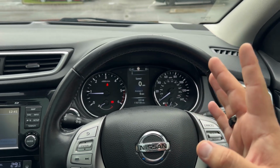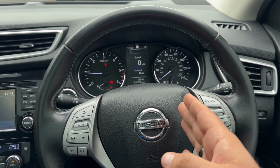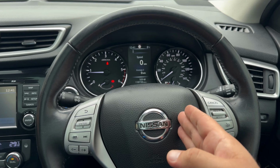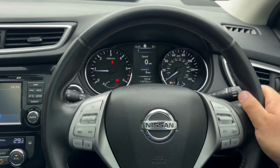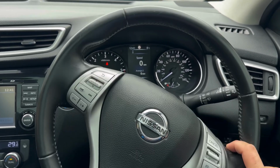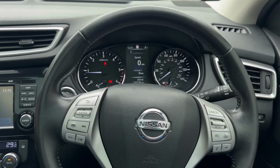So I'm not particularly happy with a car not doing what I want it to do. Let's put it that way, right? If I want to steer left or right or whatever straight away, I should be able to do it without the car trying to fight me and trying to go back to where it was.